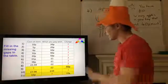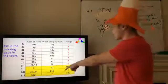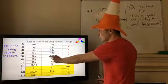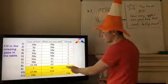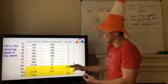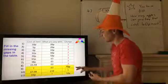Okay, right, let's give you some answers to those ones now. Just think carefully about these ones here. You're going backwards there. So if you pay with £2 and you get 40p change, you're still trying to work out what you spent. So you're still finding the difference, which is £1.60.